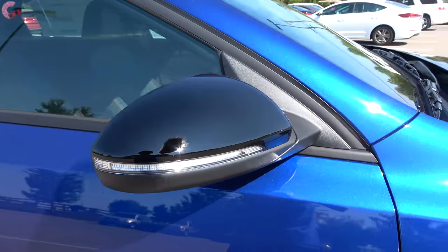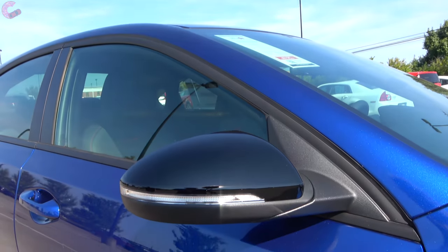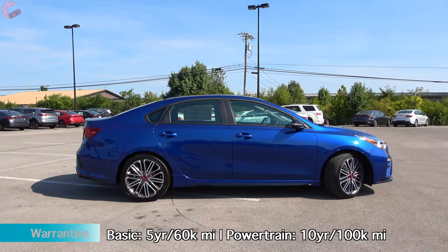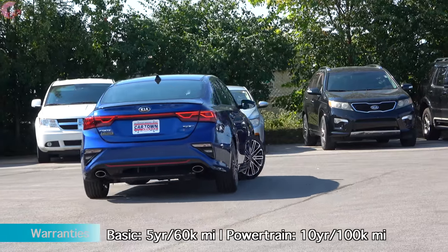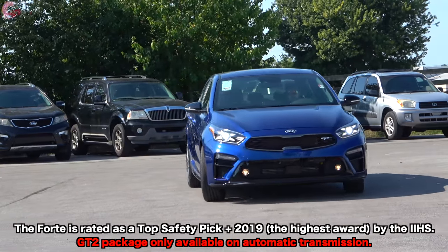Heading out to the mirrors, they are heated, and we also have the optional blind spot monitoring system, courtesy of the GT2 package. Now many of the other safety systems do come standard, like automatic emergency braking, lane keeping assist, and auto high beam headlights. But that GT2 package is required for adaptive cruise control and pedestrian detection.